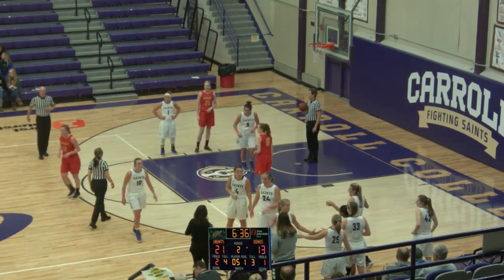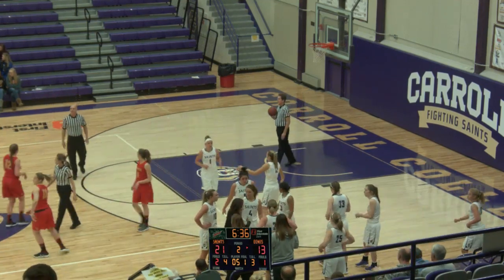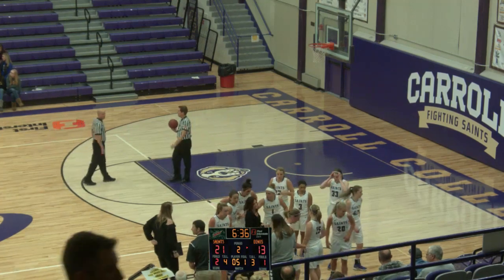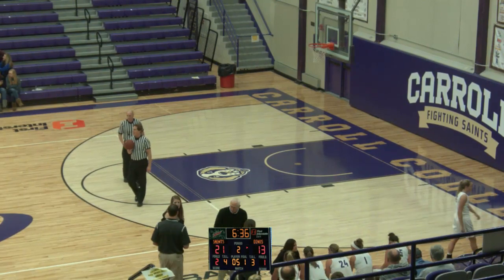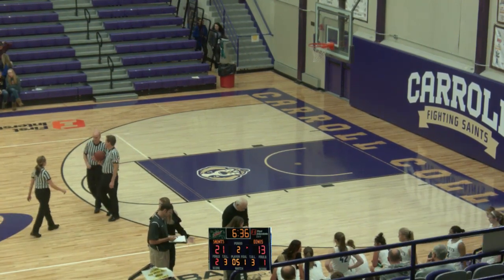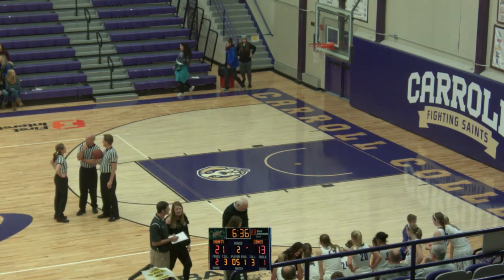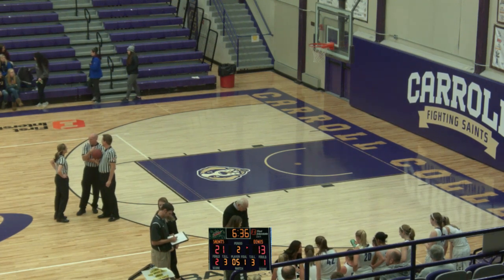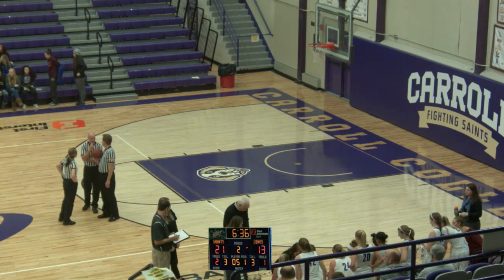And Olsen comes out. Dean comes out. And it looks like we have a timeout by the Carroll women. And that'd be a 30-second timeout. We have the Calgary women coming in here from Calgary, Canada. Currently, they are 14-5 on the season, 7-3 in conference. They're 7-2 on the road, which is pretty impressive.